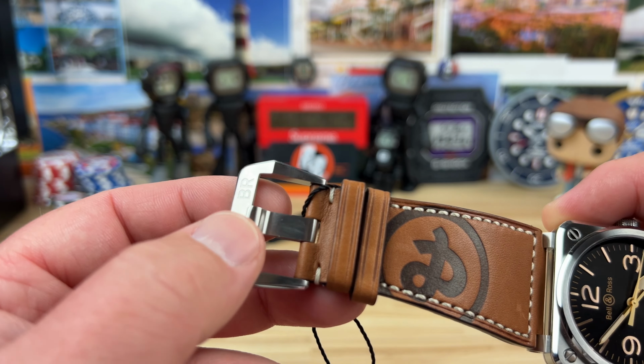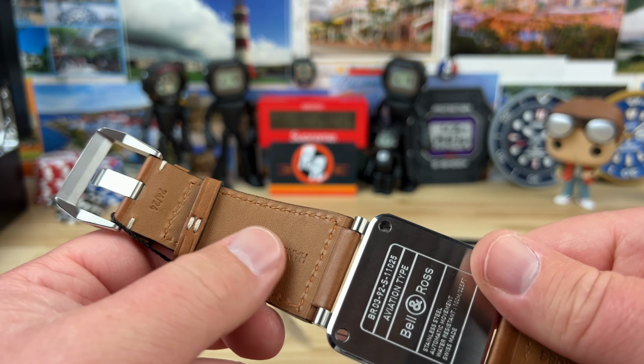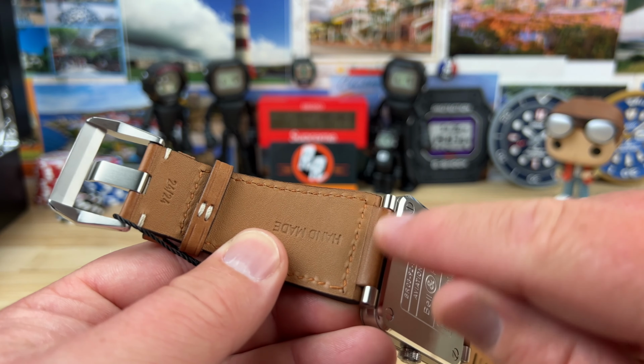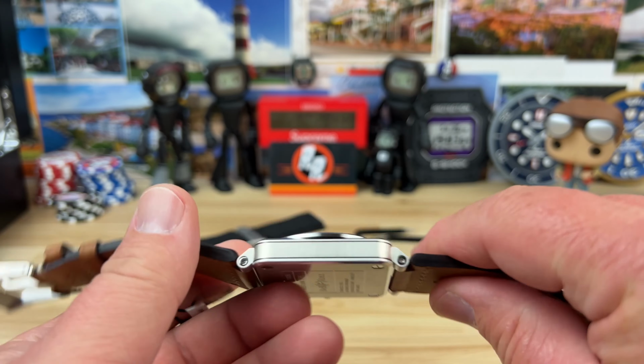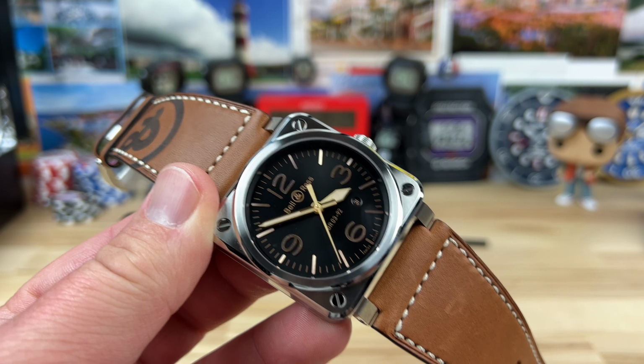Look at the hardware on that thing too. Awesome hardware, excellent made strap. Handmade straps. And it's funny too, because it's 24 millimeter here and it's 24 millimeter there. It looks like it has a massive taper, but that's only because it flares out to match the lugs, which really balance it out on the wrist and on the way that it looks with the case.